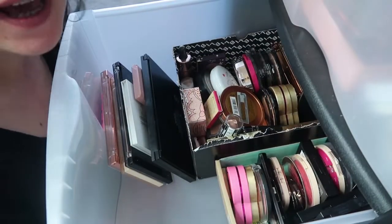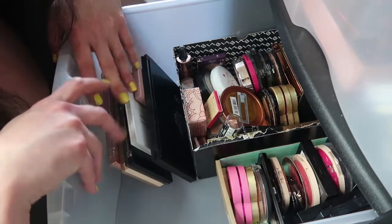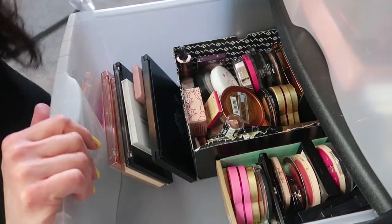Yeah, so this is going to be part 2. I'm still sitting on the floor, just enough room to kind of reach up here. So this is part 2.